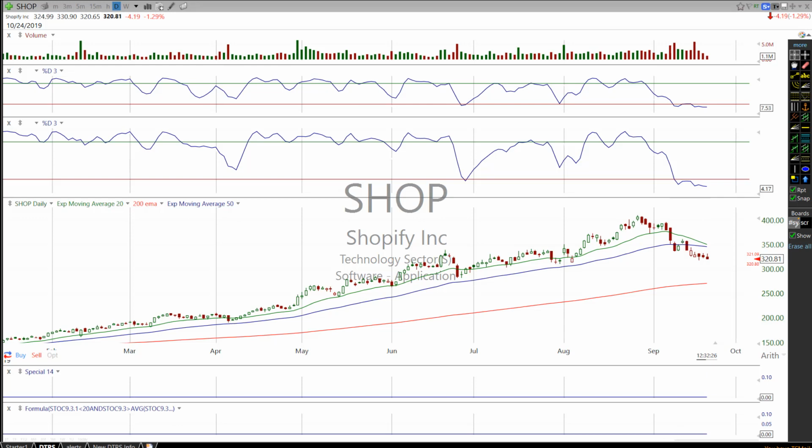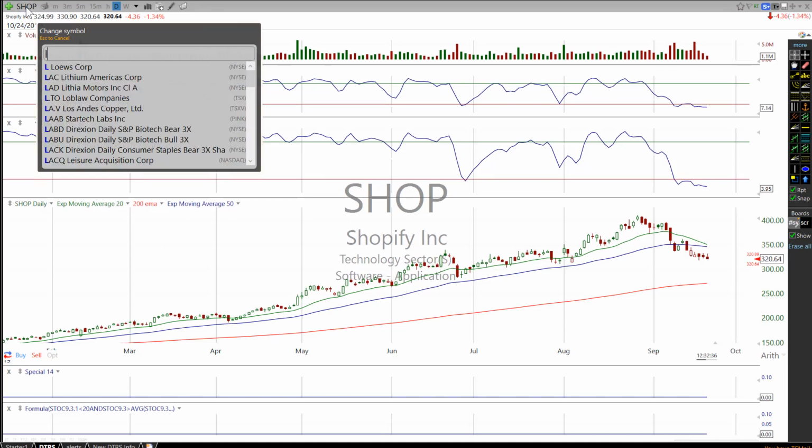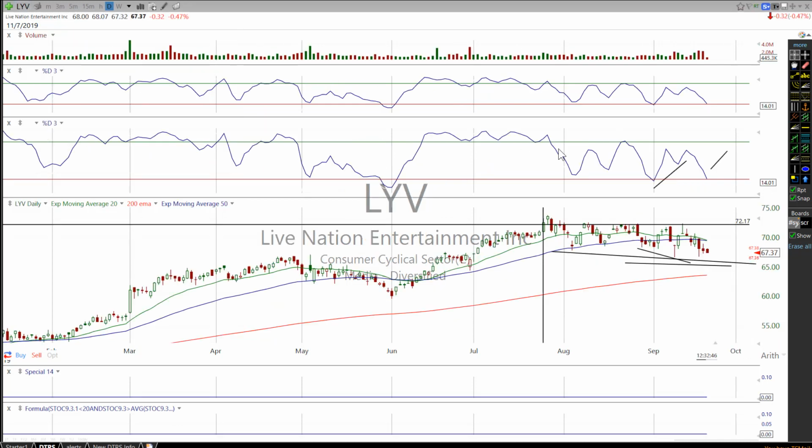Funko here short is working out pretty good. The Funko short looks good. The Live Nation does not look good. That was that divergence, and it is breaking down. I only have 2 contracts in them, and it has definitely crapped the bed there. So I'm going to just let it hang here. I don't think we have to wait for a better setup.